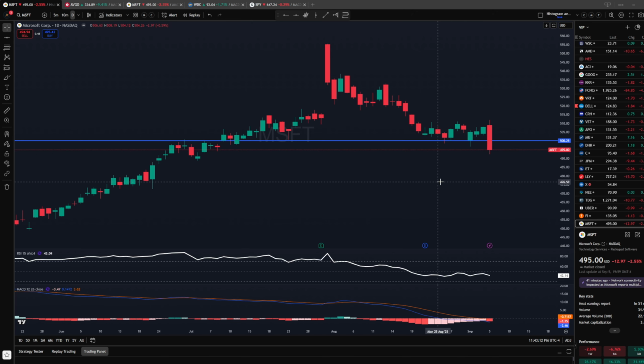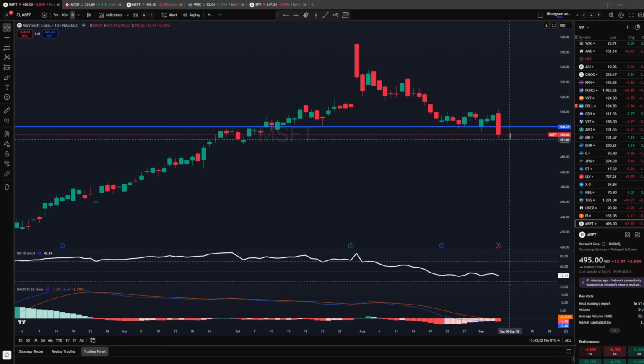With the put wall also walking down, it suggests we can test lower support before the next leg up. For me, that means that I'll be patient rather than forcing entries mid range. I'm looking for Microsoft to go lower unless we can get some kind of confirmation reversal.